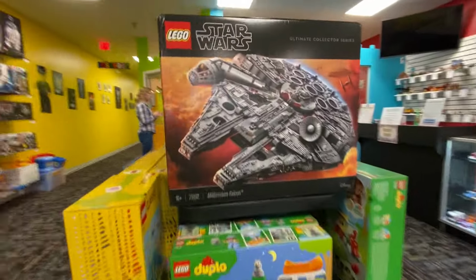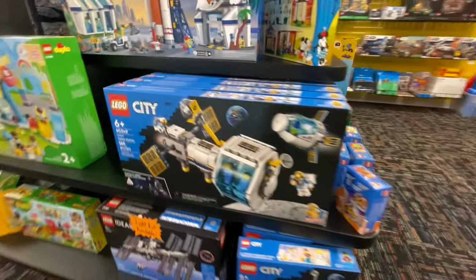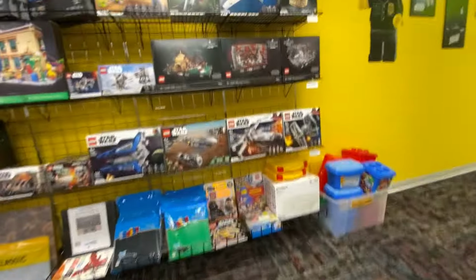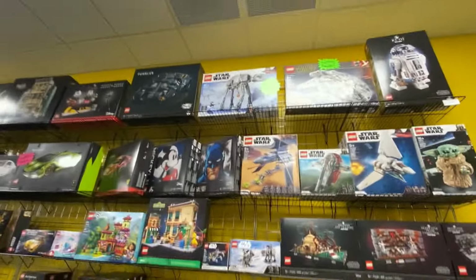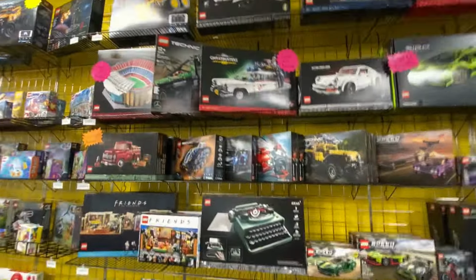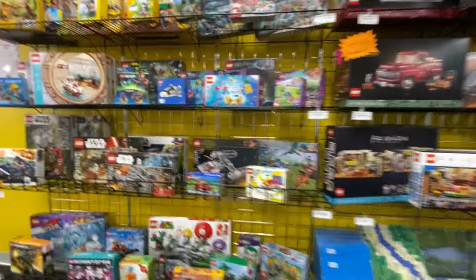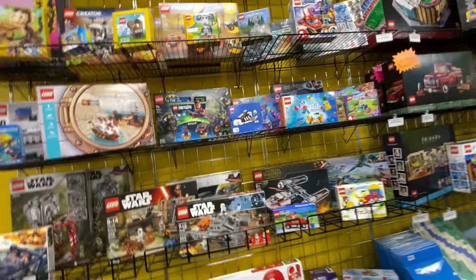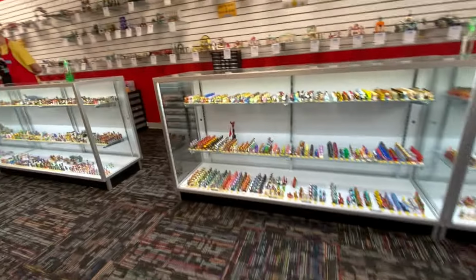No way! Mom. Oh my gosh. They have all of these. Then here's all the sets that you could still find at stores. And then it slowly turns into sets that you no longer can find at stores. These here you cannot find at stores anymore because they are retired. And then here, let me go show you the minifigures. These are minifigures.